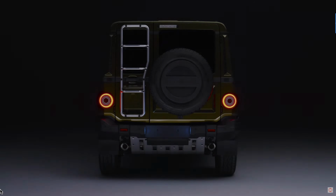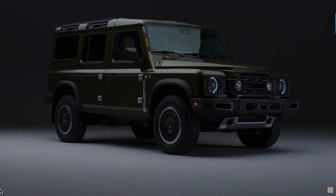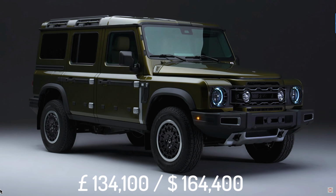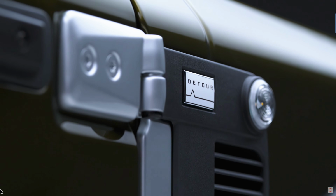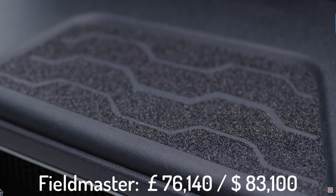Getting tired of all these add-ons? Well, don't let me forget to mention that the Grenadier Detour has a starting price in the UK of £134,100 or $164,400 US. However, remember that the Detour comes equipped much like a Fieldmaster, and many of the other standard Grenadier options also need to be added to your build.